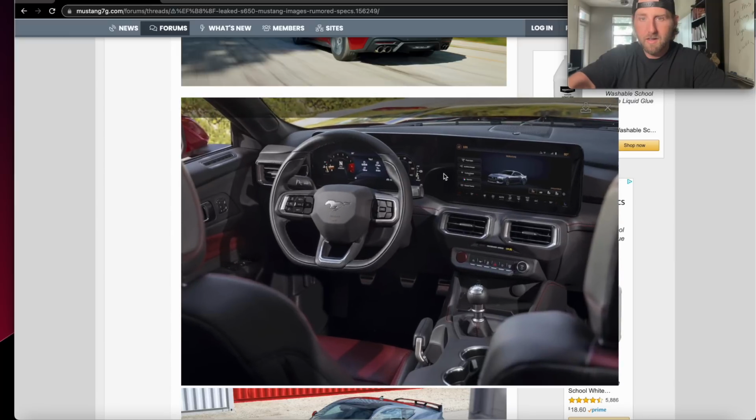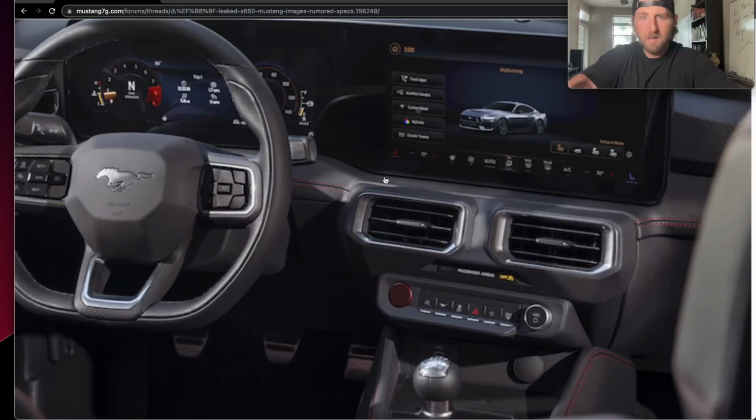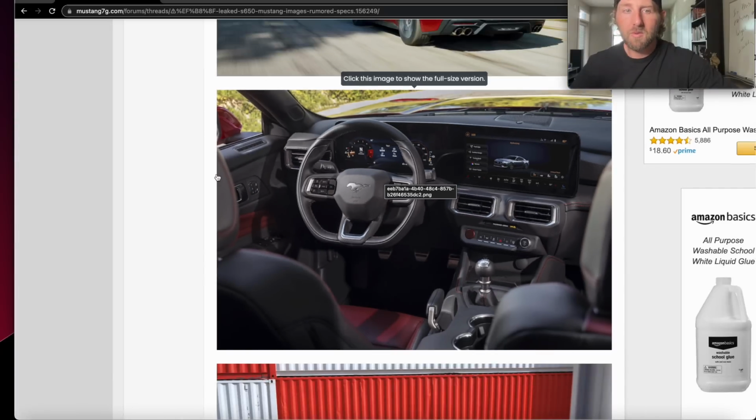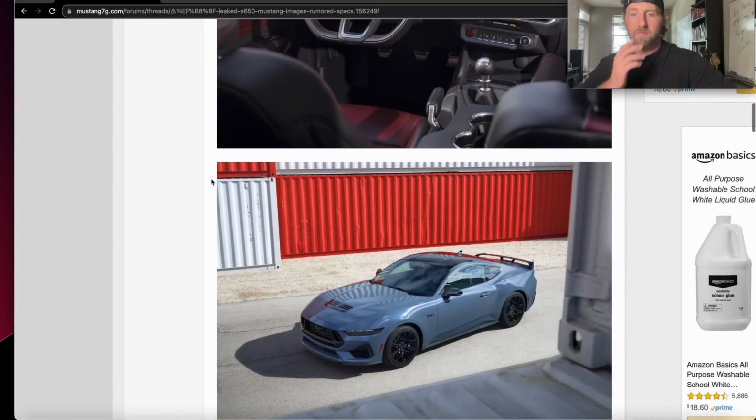And again, let's look at this photo. Let me see if I can zoom in without messing up the photo. Yeah, here we go. So there it is. That might even be a better image of this little car. So I think it's gonna look sick. I think that looks really good. The big wheels, the front splitter, the hood scoop, the rear wing. It's gonna look really good. It's gonna look aggressive.